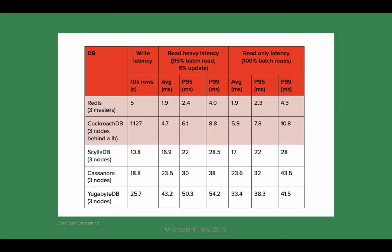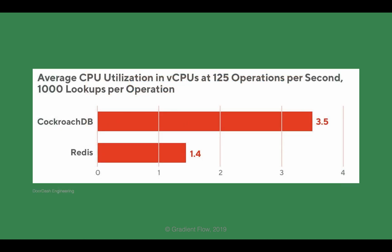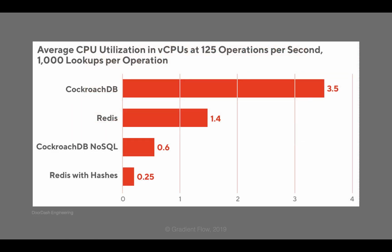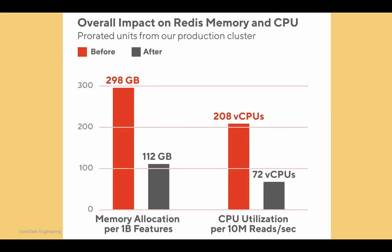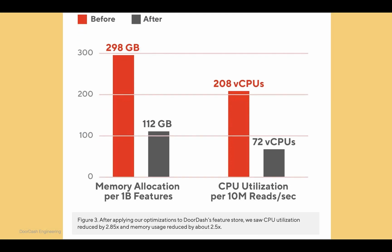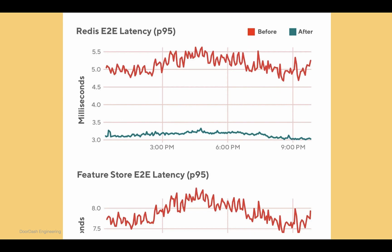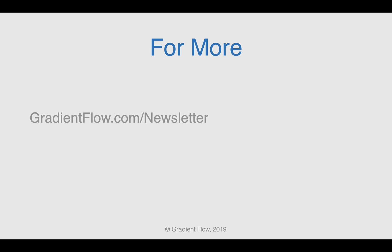They tested for read latency and CPU usage with 10,000 operations at a time and a batch size of 1,000 lookups per operation. Redis outperformed all other candidates. Using Redis hashes on benchmarks produced a 40% drop in read latency and a 5x improvement in CPU efficiency. Khan's post on their benchmarking techniques may help teams in other domains improve the performance of their key-value stores. See Gradient Flow newsletter number 24 for more.